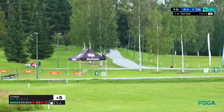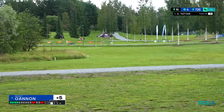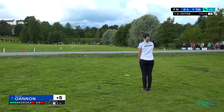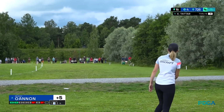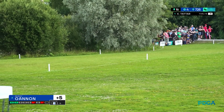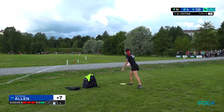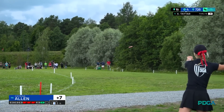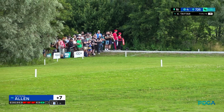Missy trying to lay up safely. Yep, that's a Force, so just an overstable distance driver. This is the hole that is always in your mind as you're playing this course. It's the one you want to get past. It's the hole that can yield double digits over par. Yeah, and you're most likely playing it for par, which is best case scenario. Yeah, any mistakes are automatic bogey or much worse.